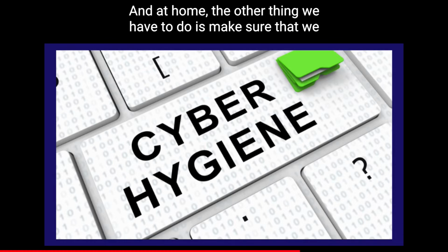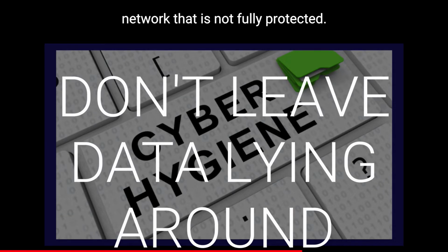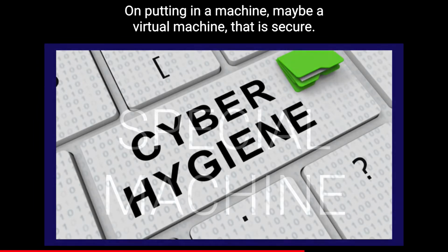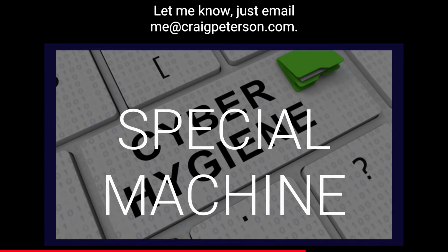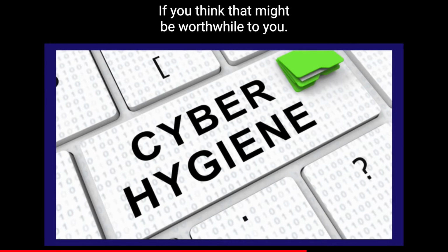And at home, the other thing we have to do is make sure that we don't have our data just sitting willy-nilly on a machine in our network that is not fully protected. And I'll do a course on this. I think it's well worth it now, on putting in a machine, maybe a virtual machine, that is secure. I'll show you how to do it all. Let me know. Just email me at craigpeterson.com if you think that might be worthwhile to you.